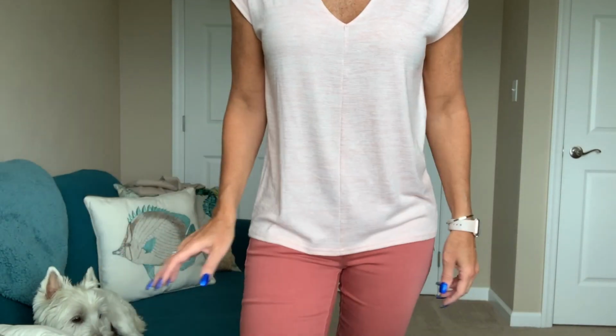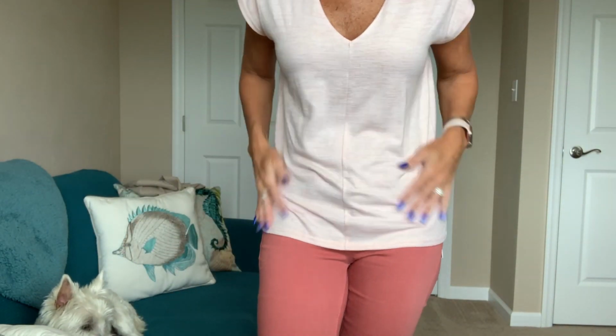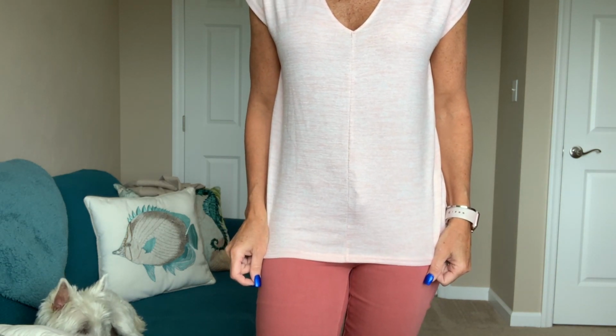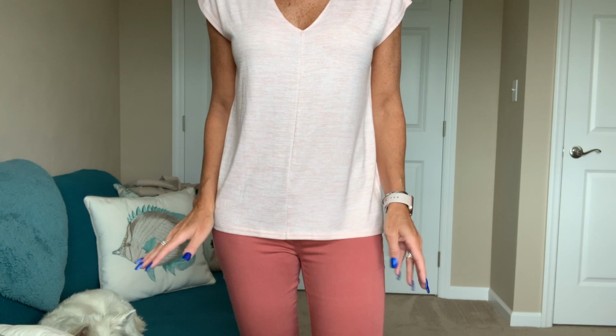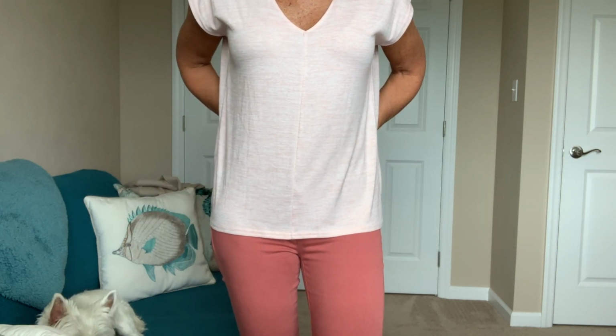Okay, so here are the next two pieces. The colored jeans and this little pullover sweater top. And I'm going to tell you, these colored jeans do fit me. They are not too small, but for some reason, when I try on colored jeans for you guys, many of you think they're too tight on me.